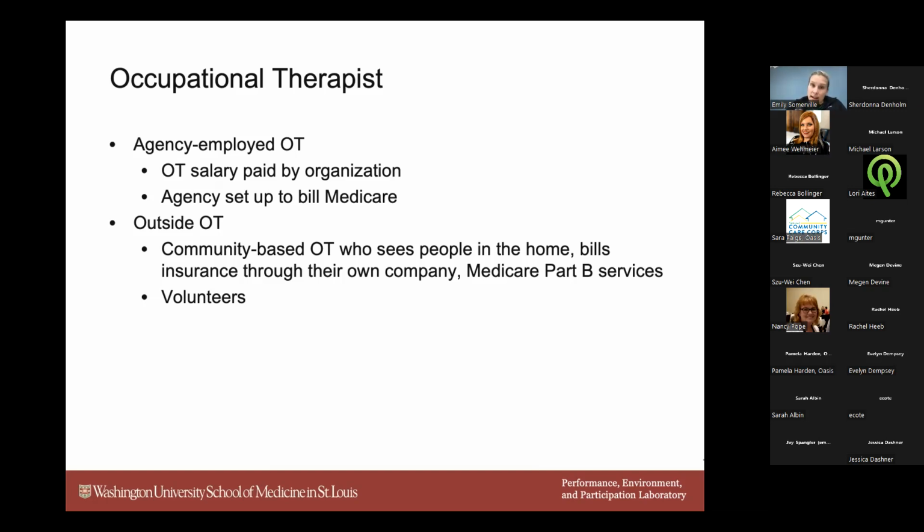If your agency does not have an OT, then you can partner with an OT from the community. So an OT who sees people in the home bills insurance through their own company through outpatient services. It's important that it's all billed under Medicare Part B services. So the OT is able to go see the person in the home, and this allows them to bypass the requirement that they have to be homebound and qualify for home health OT. This is different than that. This is an OT who bills Medicare Part B. It's outpatient therapy basically that happens in the home, and so their time is reimbursed through that.